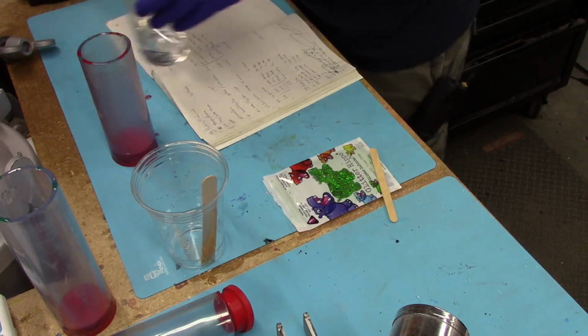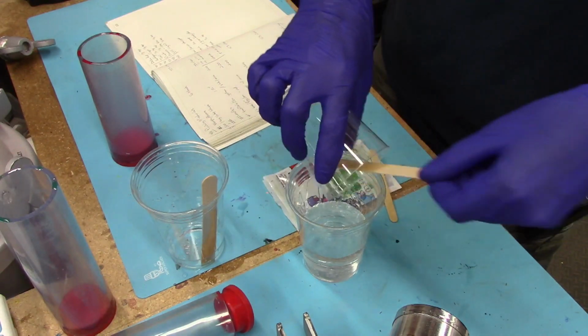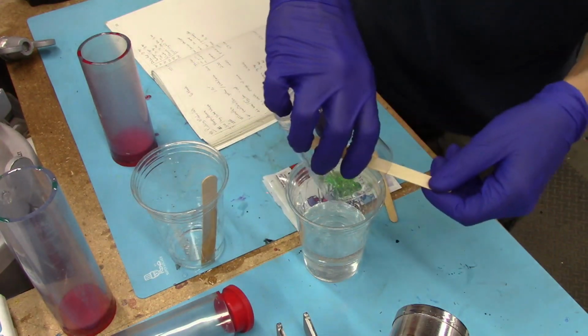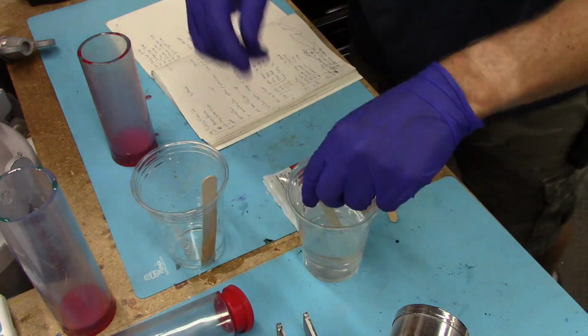All right, so what I'm going to do, we're just topping this cup off. Got a few little wood chunks broke off from my popsicle stick. Not a big deal. We're making a pinecone blank anyway.